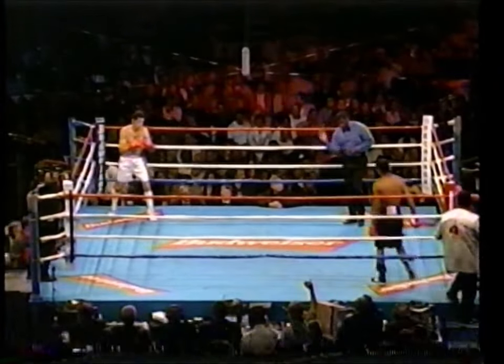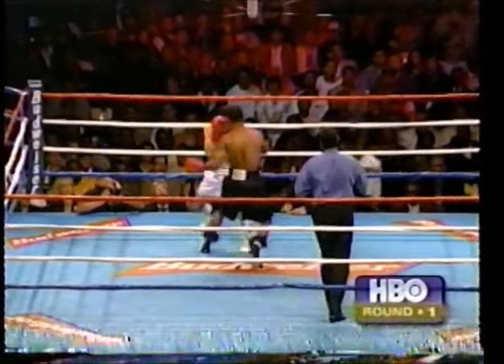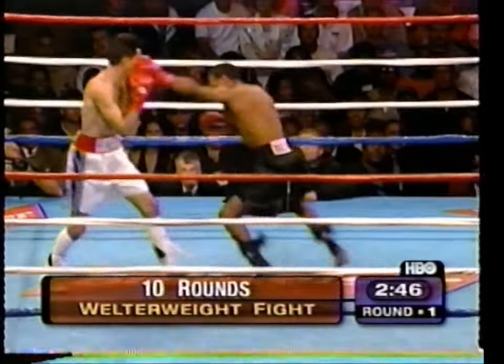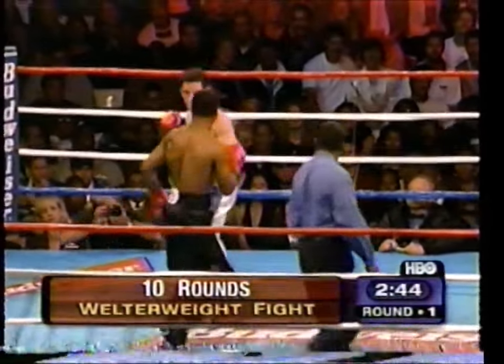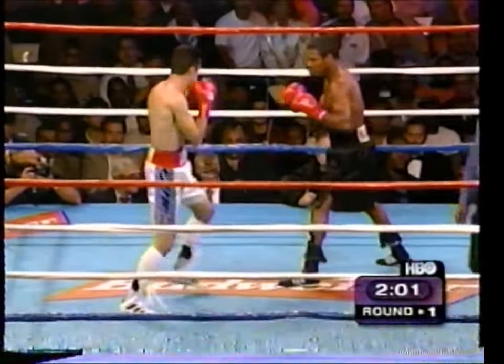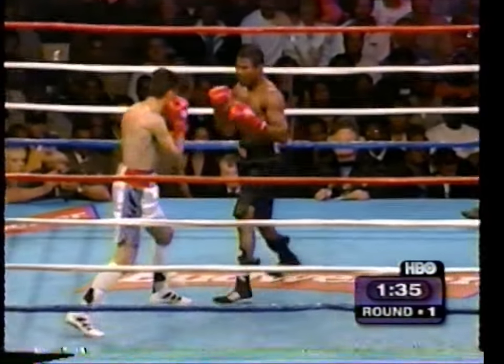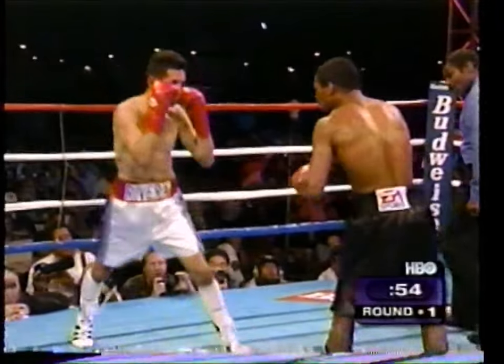Big step forward for Mosley, or a fantastic opportunity for Rivera. It's action beginning, and a hard left hook, because he is a committed body puncher when he's on. There's another hard right hand. The cut, of course, created the TKO loss to De La Hoya, and he was cut in his last one.